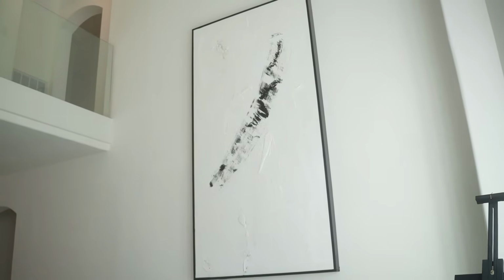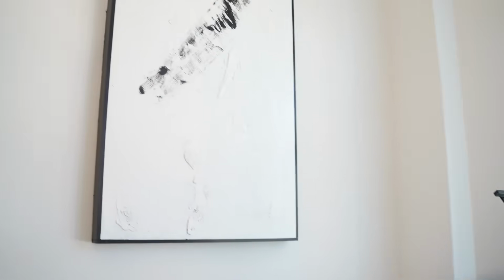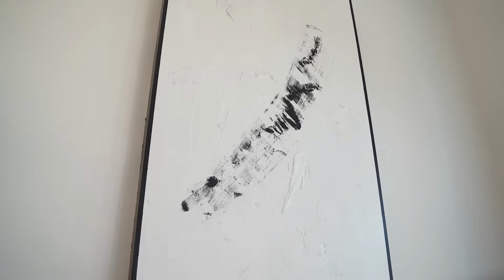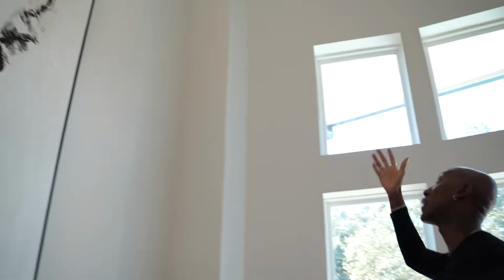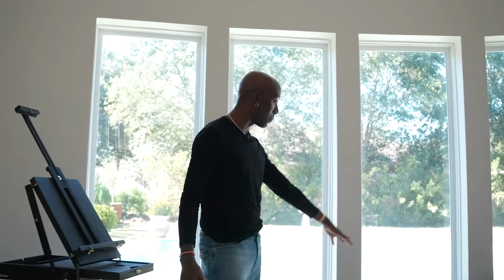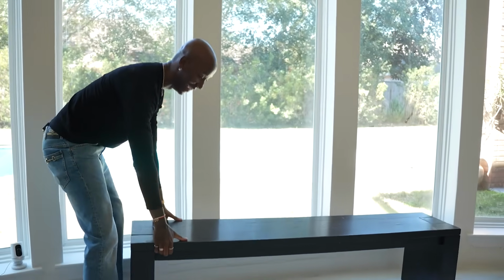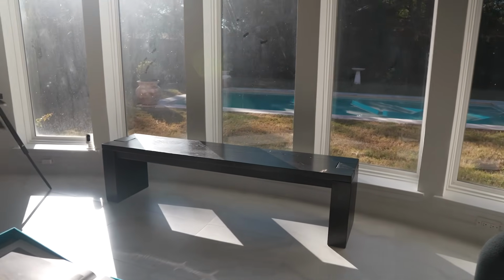I paint. Most people don't know that. So this piece I painted myself, and I thought it was the perfect accent to the home. Again, quite a dramatic scale, but it's perfect with this double height ceiling. There's a French oak bench, which is heavy. Again, another perfect piece in the living room.